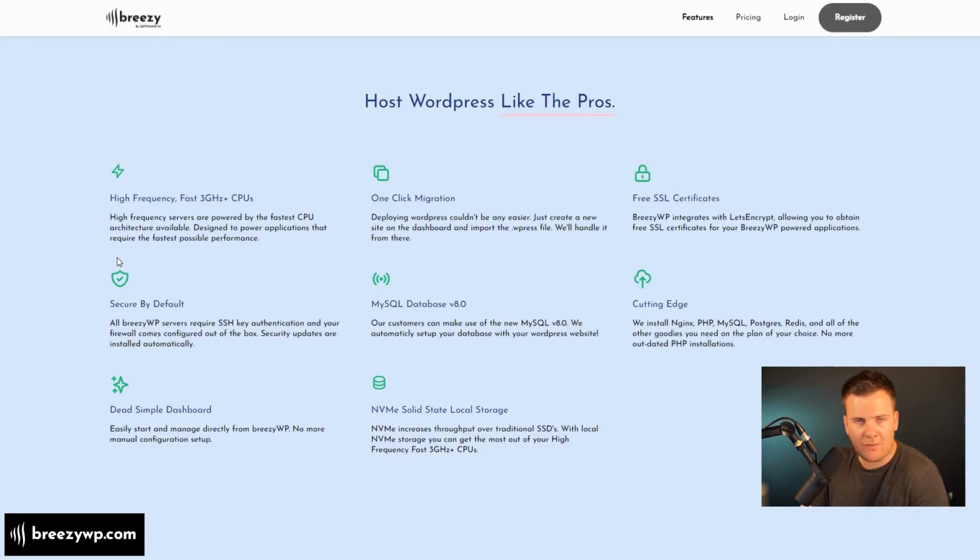So this is high frequency, so that means that if you can imagine playing a computer game on an old computer, it's not going to run very fast, but if you have a latest gaming computer with a great graphics card and all the rest of it, it's going to run really fast, but at the same time it's still called a computer. So what I like to call this is the high frequency web servers out there that are able to crunch through the data way faster than the standard stuff you would get. And that means that there's over 3 gigahertz per CPU.